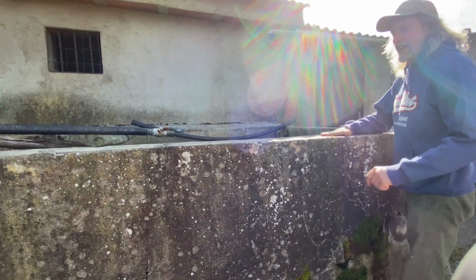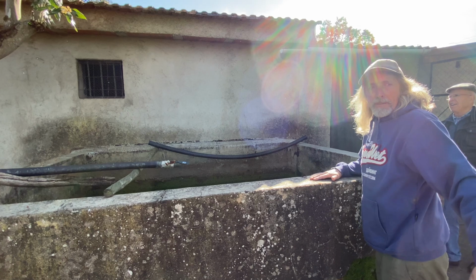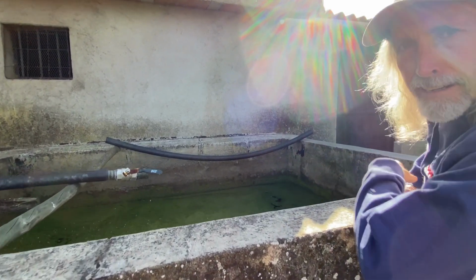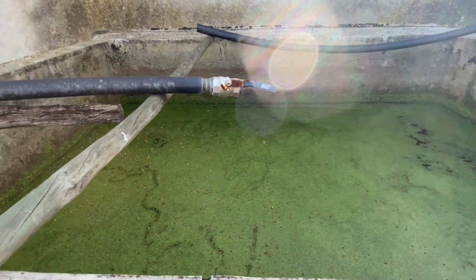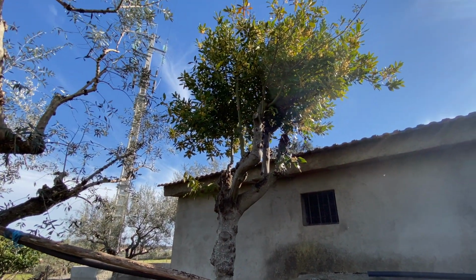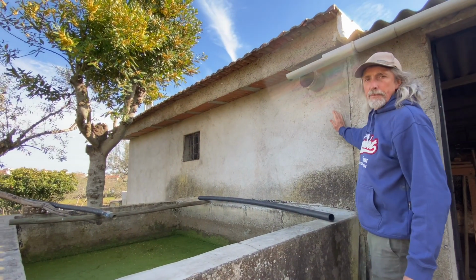We have a water reservoir here. It's pumped up from down by the well. Clean this out, you make yourself a little summer dipping pool to cool in. So that first room that we were just looking at ends here.